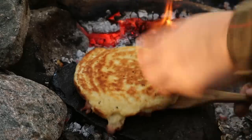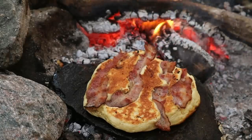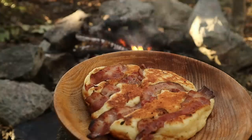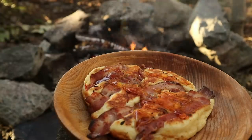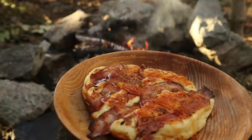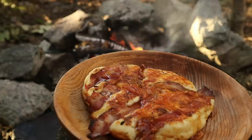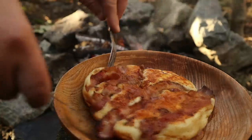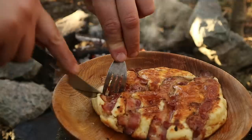Let's have a little look. Oh, that looks pretty good to me. It's time for that drizzle. Oh, yes. Do love campfire pancakes. Pretty fluffy.